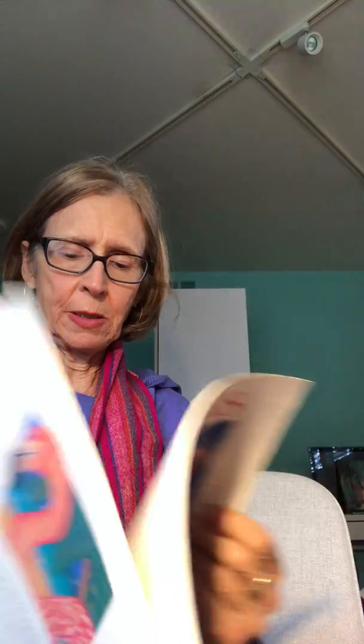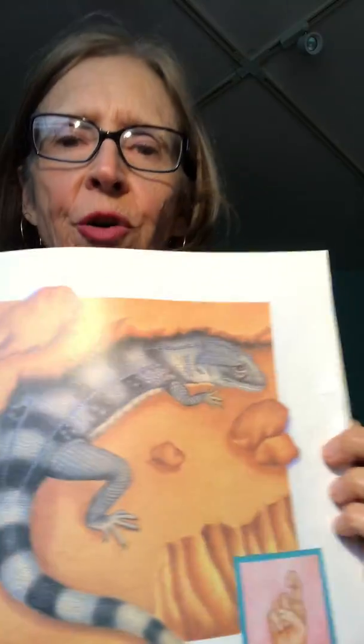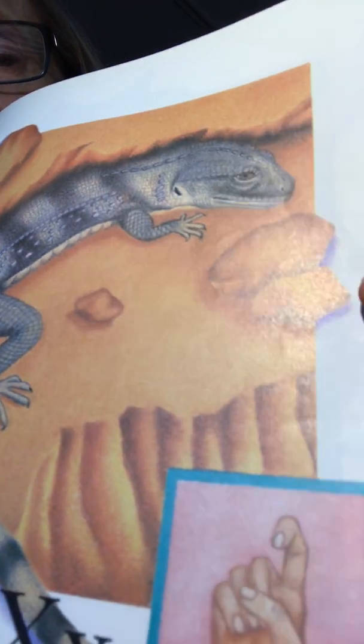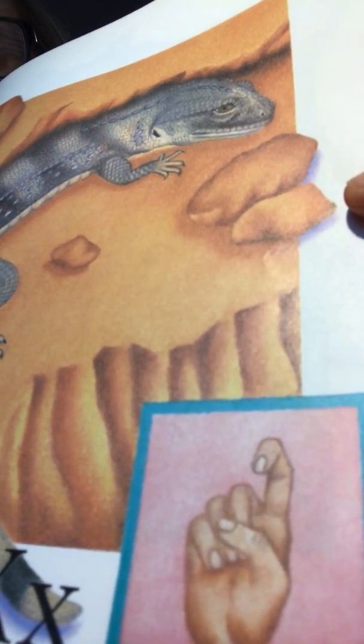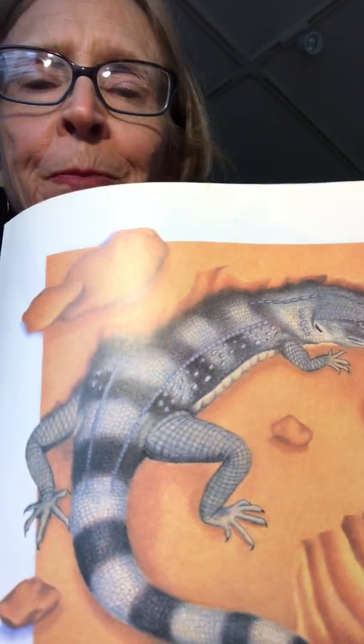another word in a sign language book. They had to come up with an animal that started with X, and they didn't use X-ray fish. This is another one no one ever can guess. I'll show you what it is. Okay, here's the picture. I know, it just looks like a lizard, right? Here's the sign language. That's X. We're going to sing the sign language song soon for X.